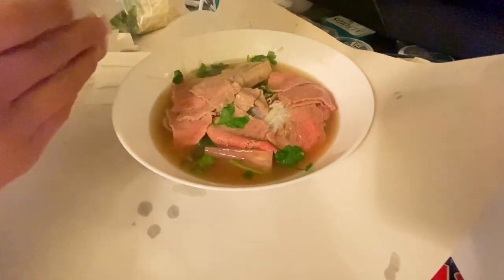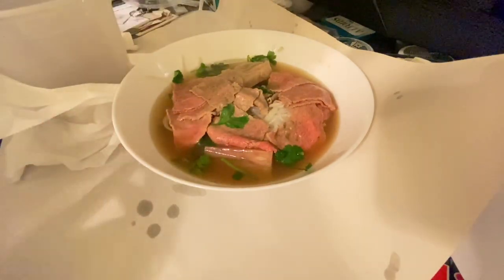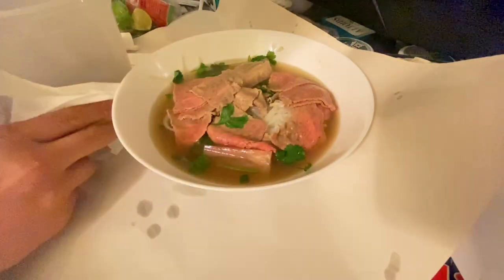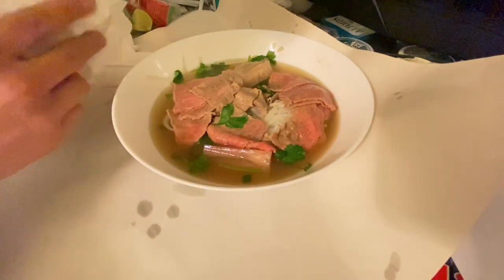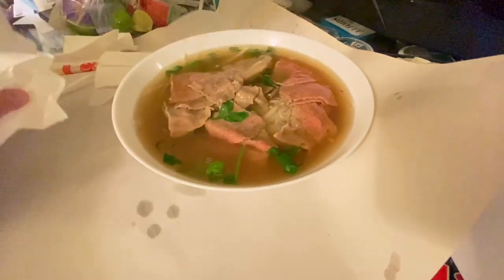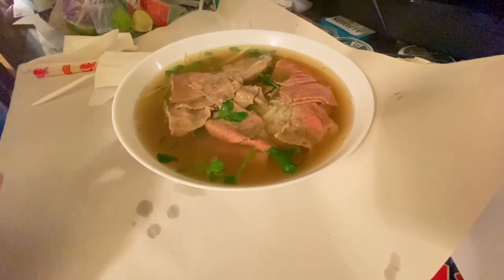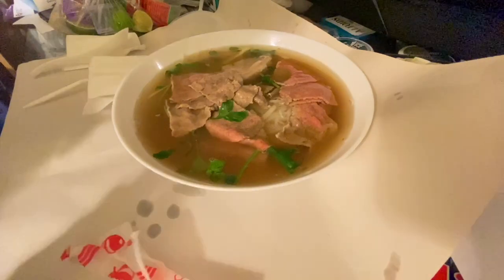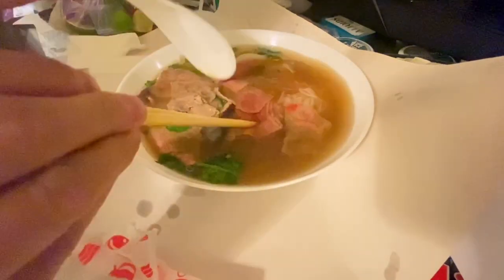And if you can't eat the vegetables like these bean sprouts and stuff uncooked, you want to put them in and then pour this over it so it cooks the vegetables. But for me, I can eat the vegetables raw, so I'm just going to put them in afterward. Okay, so that is how it looks. Now it's all cooked up.